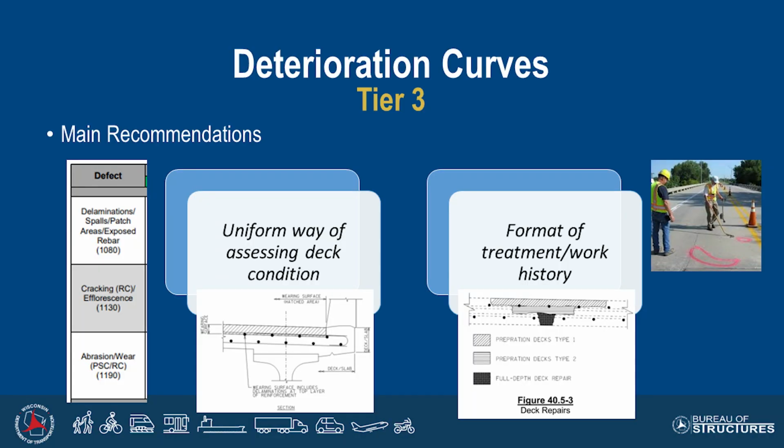Two main recommendations coming out of Tier 3 are that states could work on a more uniform way of assessing deck condition. A lot of the states, as we were having these discussions, understood the intuitive value of having the wearing surface broken out separately, and a lot of states said they would probably be looking to do that in the future. The other thing was the format of the treatment or construction history on each of our structures. Recording exactly what we're doing on our structures and in what year is very helpful for deterioration.